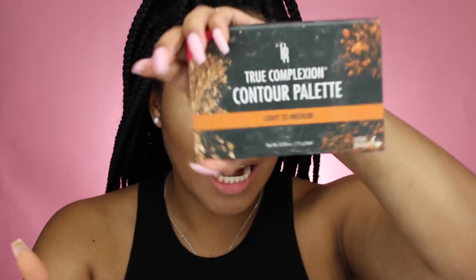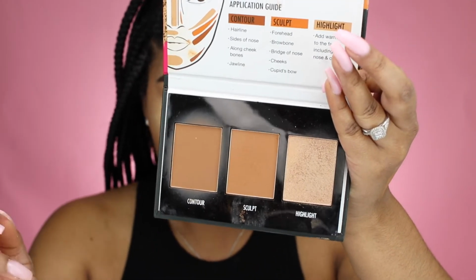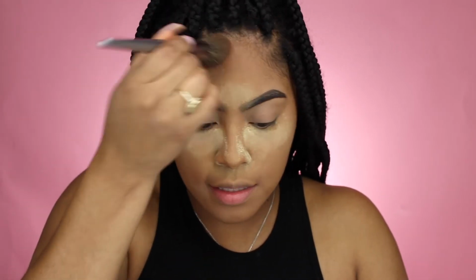I'm going to be using my Black Radiance True Complexion Contour Palette, which I've actually used a lot. It has a contour sculpt and a highlight color in here. So I'm going to grab my contour brush and just start to chisel out my face.